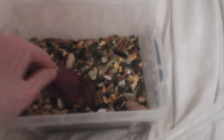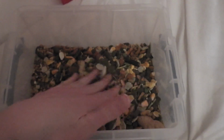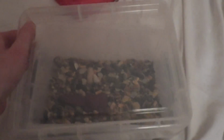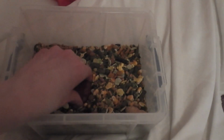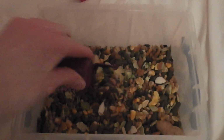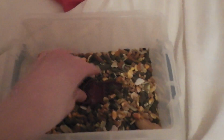Honey does eat all her food as well, which is brilliant. So she is actually intaking all the nutrition that she needs. So she's a really healthy hammy with this food. And yeah, that's her food. I'm going to give her a scoopful and a half scoopful. So about that much in total. She gets that every single day.